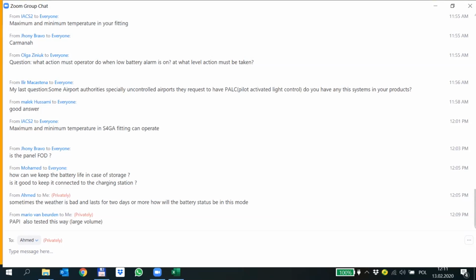Another question: is PAPI also tested in this way, with a large volume? PAPI is not tested against jet blast because PAPI is installed on the outside of the runway, so there is no jet blast. There is no jet blast risk on the PAPI.